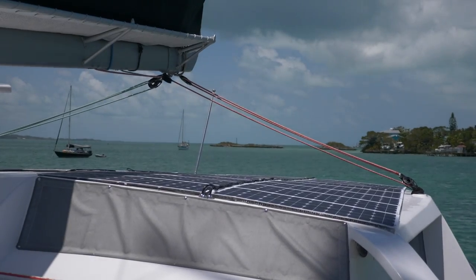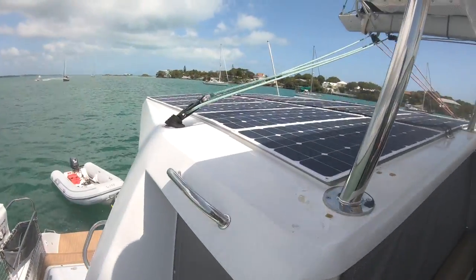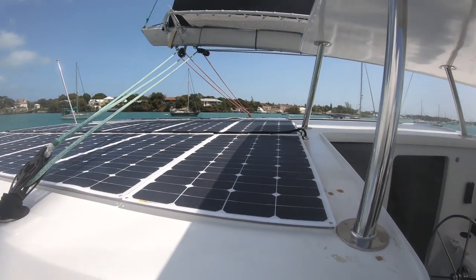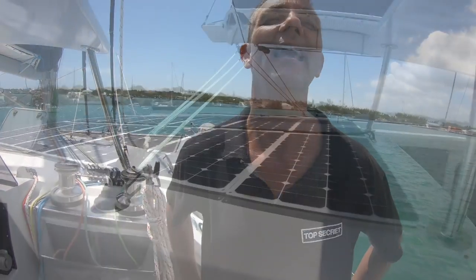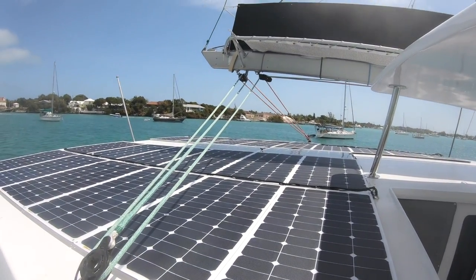So this is called the German sheeting system? I didn't even know. That's what it's called. It makes so much sense because you can control most of your twist. Most of it, yes. For cruising catamarans, racing cats are different, but for cruising cats, that's really all you need.